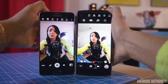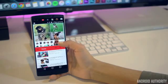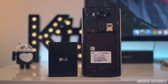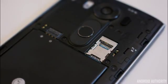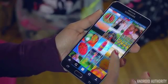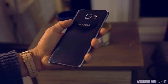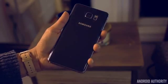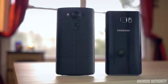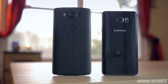Slightly better camera, slightly better performance and RAM management, much better audio, and much more durable. And of course, the removable battery and microSD card slot can help even for those who don't perceive it as a main selling point. Sure, the Note 5 screen is slightly superior and overall has a much more beautiful and premium design, but with the freedom users can have with the LG V10, it's most likely going to be the one that most people would enjoy more.